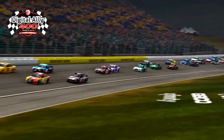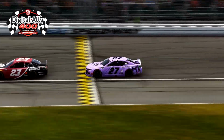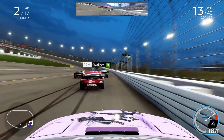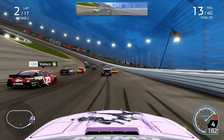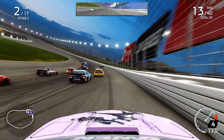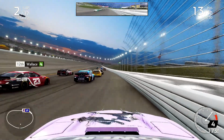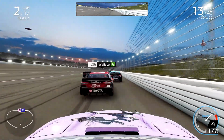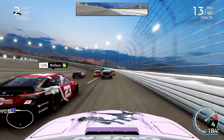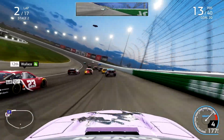Right to the back of that number 23, Dr Pepper Toyota Camry of Bubba Wallace now. P13, so not the start we're looking for in this opening lap. We go from 10th to 13th, so we got to get back up at the south side and get this car rotating and rolling on this top through these corners. Get the momentum built up on the exit down the back straightaway, and you can already see that momentum on our side as we close in on the back of that 23 of Bubba Wallace.